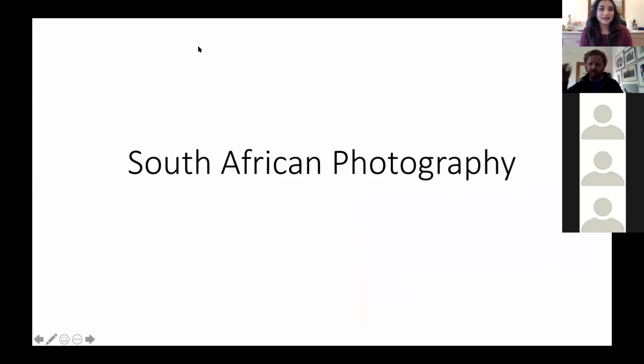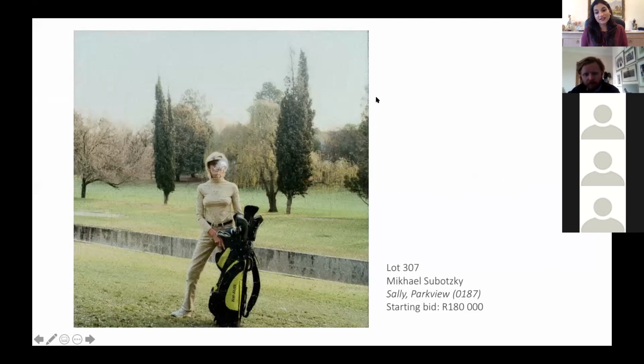Thanks. Okay, perfect. So I'm just going to be looking quite briefly at some of the photography featured on the auction. I think photography is something that has come up quite recently and is taking especially the contemporary market by a storm. So just to start off, we've got this Michael Subotzky photograph of Sally Little, the quite famous golfer. And what makes this work quite unique is the fact that the artist has smashed the glass intentionally.